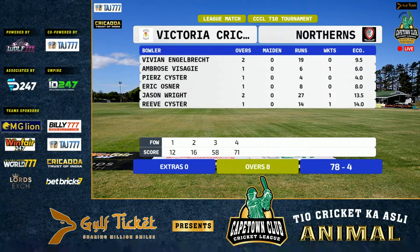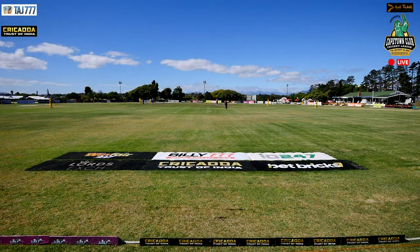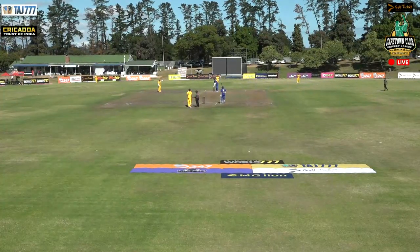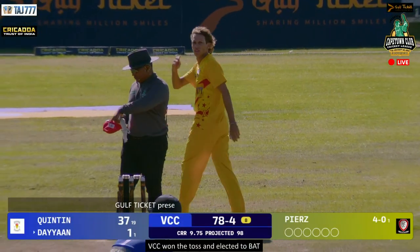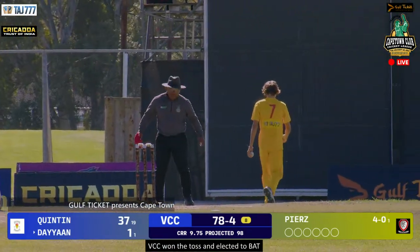It's going to be the younger Seister, Pierre Seister. He's going to come back into the attack after bowling an over that only went for 4. What Northern Goodwood Cricket Club need now is for him to bowl another one of such overs. So, Pierre, brother of Reeve Seister. Reeve going for 14. So, battle of the Seisters out there. Number 7, Pierre Seister.